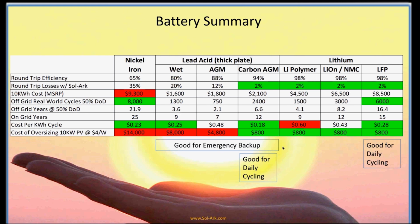If you have a good net metering agreement, then you don't need to cycle your batteries every day, and you can just use an emergency backup battery. You don't need to spend so much on expensive batteries. So the choice is up to you.